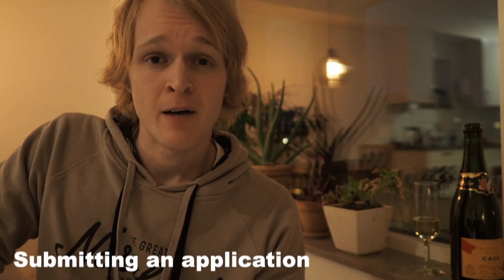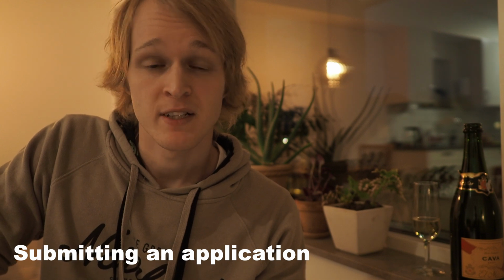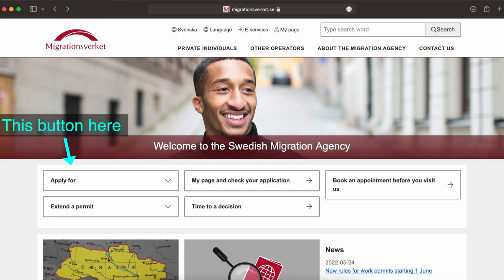So the first thing that happens is that you submit an application on Migrationsverket's website. My wife submitted her application on the 10th of March this year. When you fill out your application, make sure that you fill it out as thoroughly as possible. I've heard from some people that it's good to attach photos of you as a couple being together when you do your application. We did not submit photos in the application.